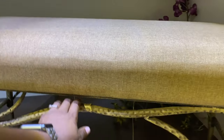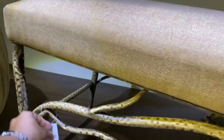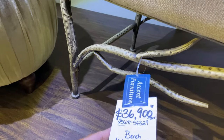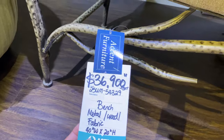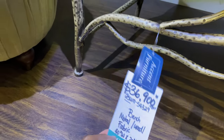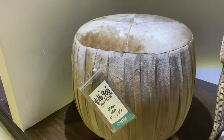I really love this bench, and I think it would work perfectly in our bedroom, right by our bed, so that we can sit on it to put on our shoes or whatever it is that we want to do, just sit on it. This is for $36,900 plus tax, and I like this ottoman that they have over here for $16,900. Perfect color scheme too for our bedroom.